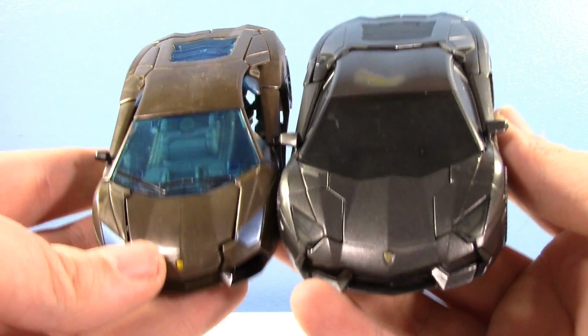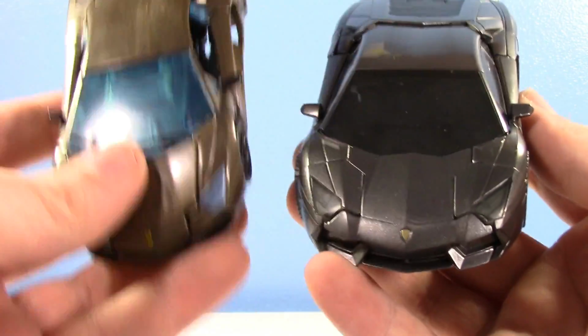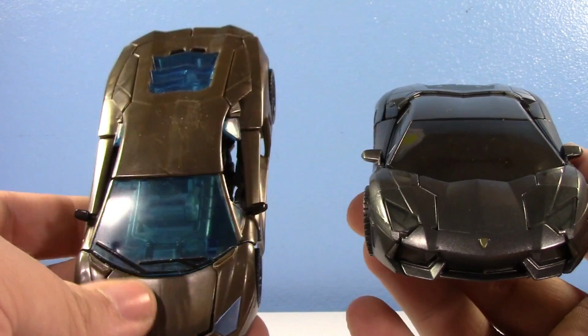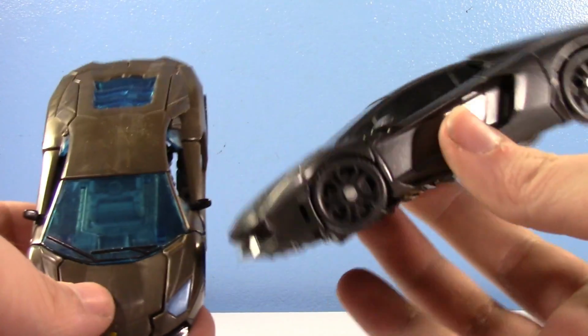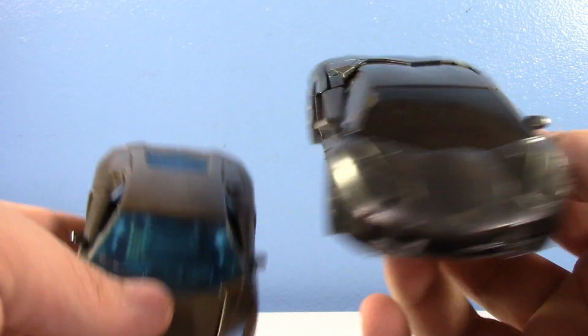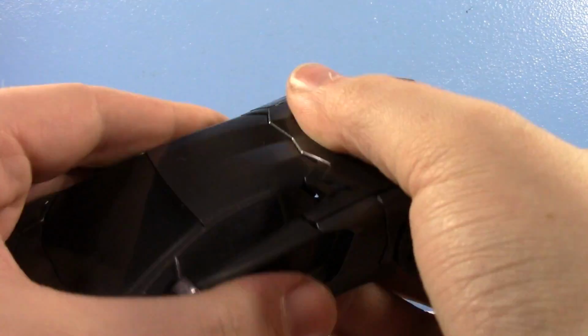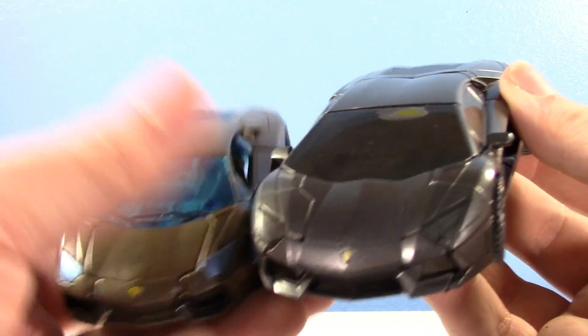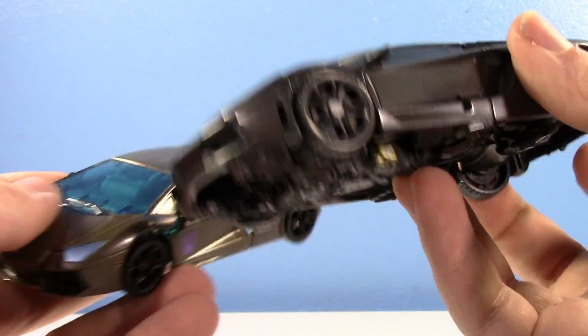Look at this icky color. You may think, oh, yours is yellowed. No, it's not yellowed. It just looks that ugly. Look at this. This is what they should have done in the first place. Look at that. I think that panel's not straight. There we go. Now it's fine. Yeah, look at that. Look at the color. The color and the wheels.